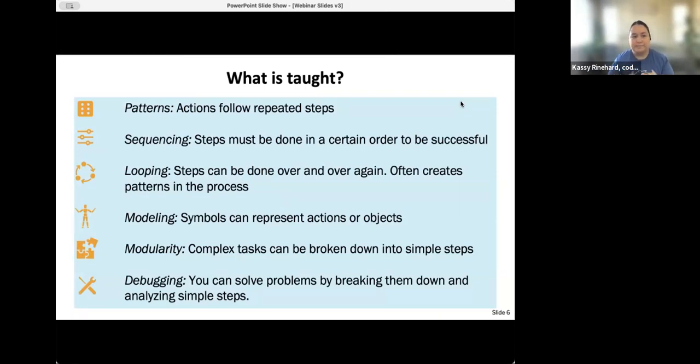So there are quite a few different concepts that we go over, but I'm going to tell you how we teach these concepts. So if you can go to the next slide.